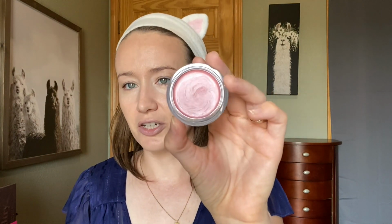Let's do blush. So for this, we're going back to Believe Beauty. I've heard more than one influencer talk about this blush, so I had to check it out. This is the cream blush in the shade Doll Face. This is how it looks in the pan, sort of like how the e.l.f. putty blushes look. Feels pretty similar, I feel like, to the e.l.f. ones. Let's try it out.